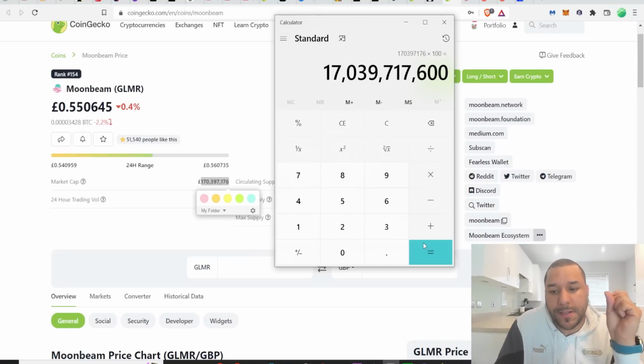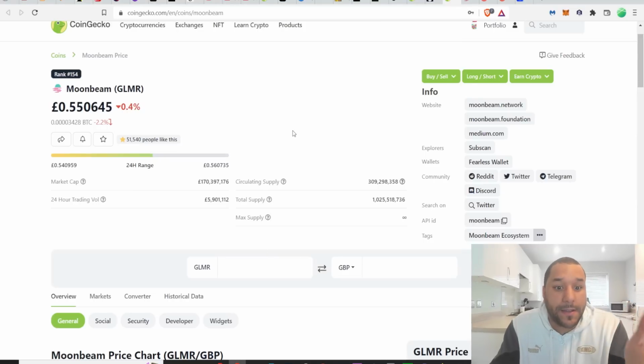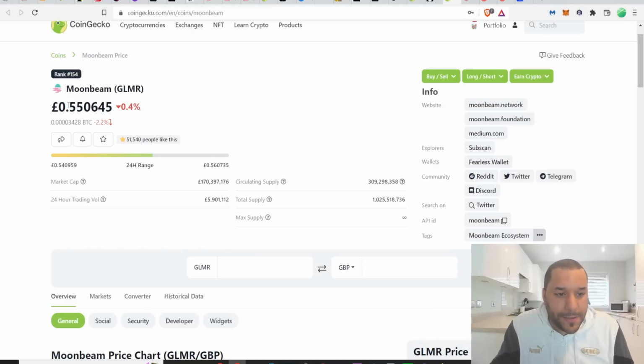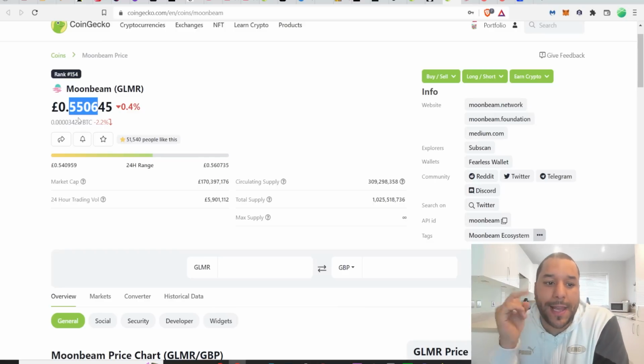I believe so, because more people are coming into crypto. It's growing. More people are hearing about it. You're going to have more people invest. So that's going to push the market caps up. That is a very doable market cap for this. And what would it do to the price? Take it times 10, puts it at a £5.50, times 100, it'd be a £55 price. So 40 times more than the price it was when it hit £10.